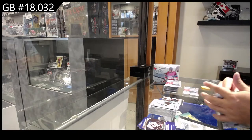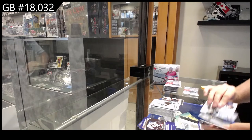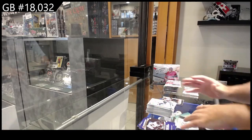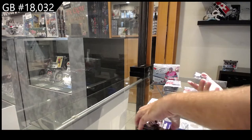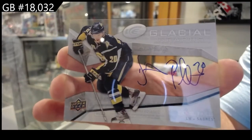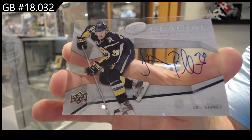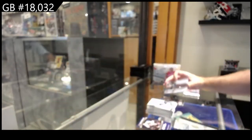$4.99. See, when I open these old products, it always reminds me of how spoiled we are nowadays with products. That every pack is something cool. We've got a Glacial Graphs for Buffalo of Daniel Paille. Daniel Paille. Glacial Graphs.